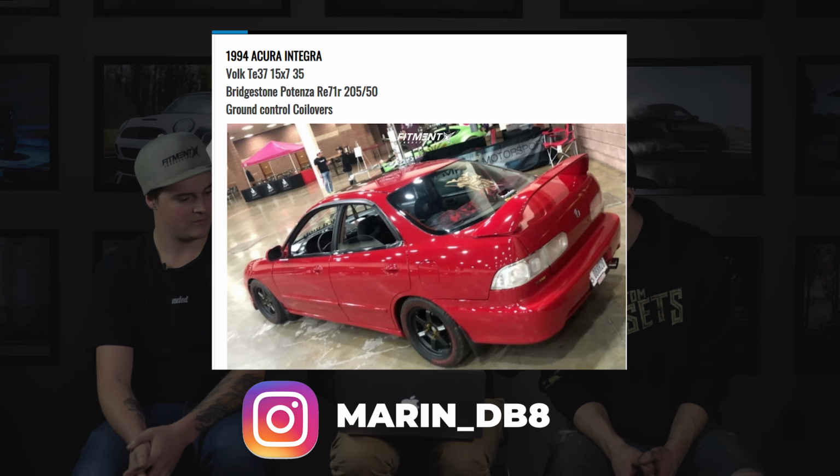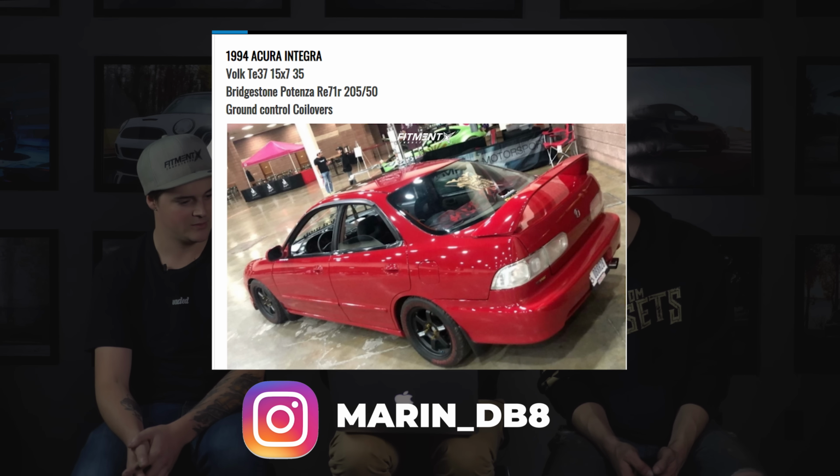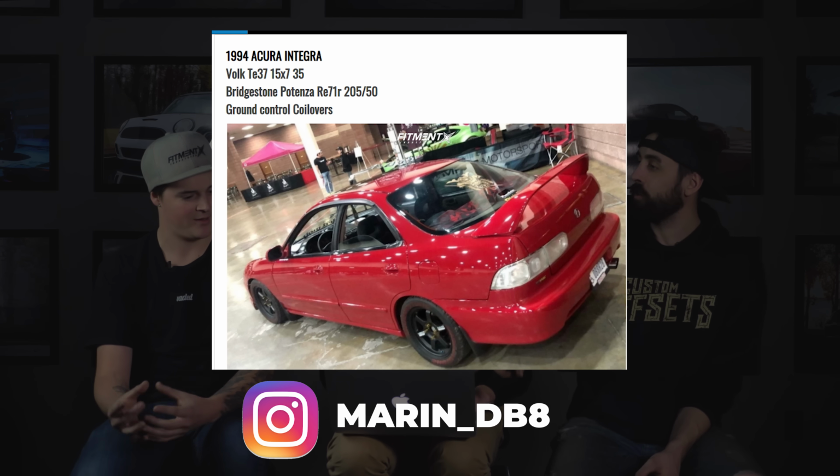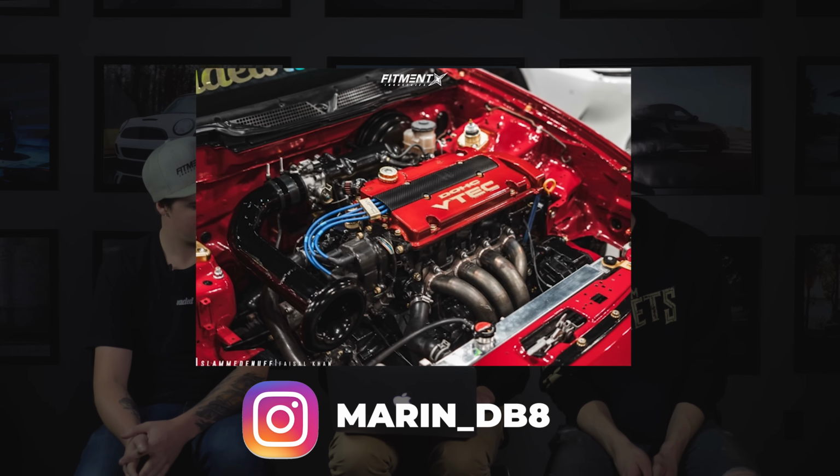TE37s. They are. But then it's a meaty setup. Like he's not playing around, it's not a stance setup, it's a 205/50. That's beefy. We didn't scroll down to see what supporting mods he's got. Yeah, let's talk about it.